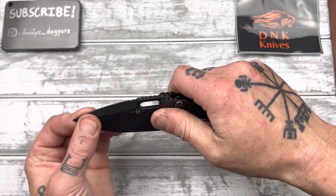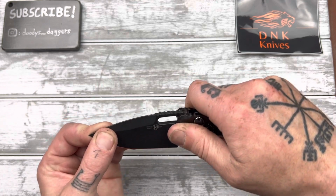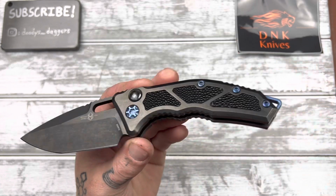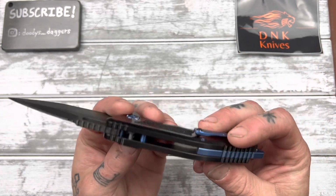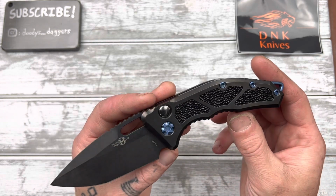And let me tell you something. This lockup, zero movement in any direction. Absolutely zero. And I'm cranking on it. Zero. That's impressive. That's impressive. Everything about this knife is very impressive.